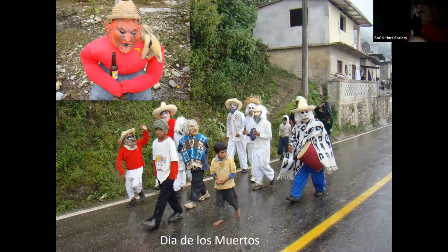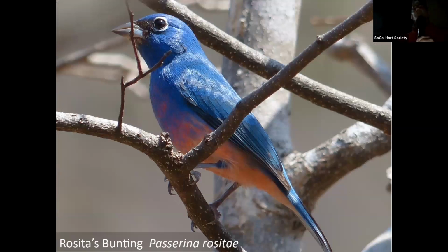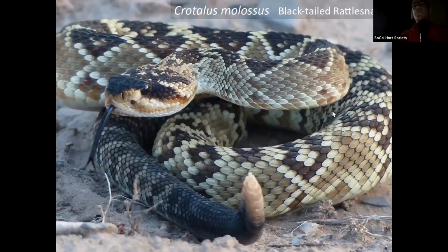A lot of people come to Oaxaca to go bird watching. It's fantastic birding. There are a number of very wonderful endemics and near endemics, like this Rosita's bunting. And I encourage you to go to Oaxaca and bring your binoculars. Don't you dare go without your binoculars. A lot of people go for the reptiles. This is a near endemic rattlesnake, Crotalus molossus, the black-tailed rattlesnake.